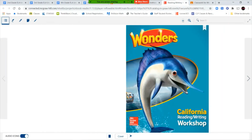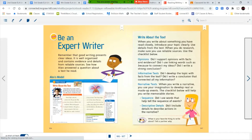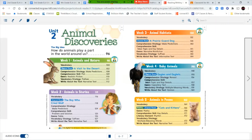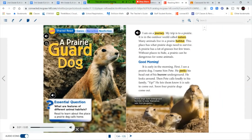Okay, now let's go into your reading and writing workshop book and take a look at our stories here. Now again, we're still in Unit 2, Week 3. So we're going to go to Unit 2, go to our Week 3 story, and we're going to see that our story is called A Prairie Guard Dog. Genre: narrative nonfiction. A prairie guard dog. Essential question: what are features of different animal habitats? Read to learn about the place a prairie dog calls home.